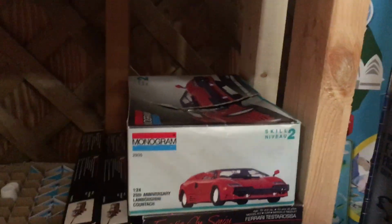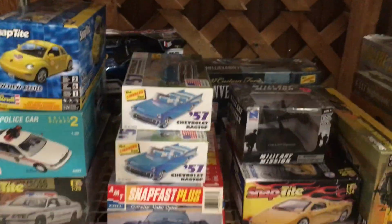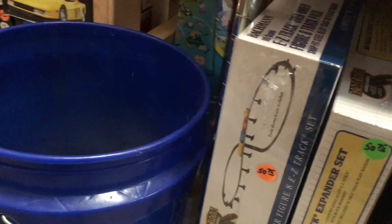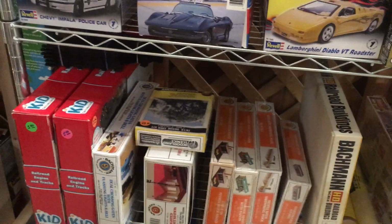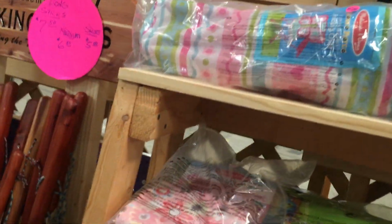There are a lot of model cars in here. It'd be a fun boat to build right there, though. The Enterprise, USS Iowa. I always like building those boats. They're a lot of fun. I mean, it takes forever to build them, though. Yeah, they're not for the ones who want to rush through it. No, not at all.